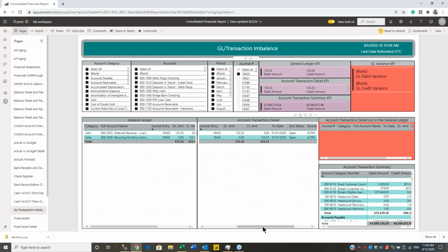Everything's in balance. But if something weren't in balance, say for instance, this journal number here only happens to affect 2 GL accounts. I would see it here, but it would not be here because it didn't post. So I can correct that very easily because I see the account distribution and I see what the debits and credits are that I need to apply in my adjusting entry.